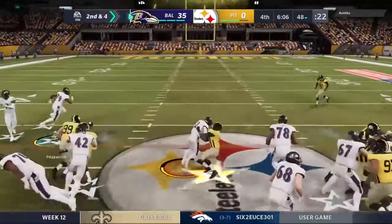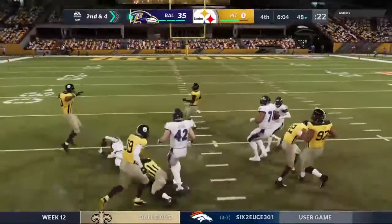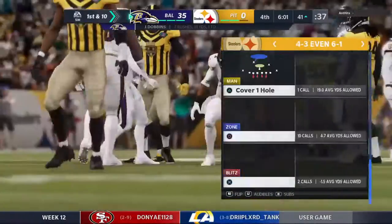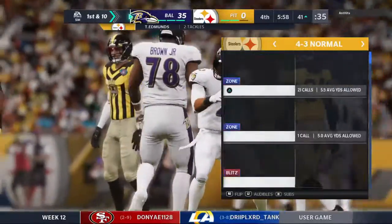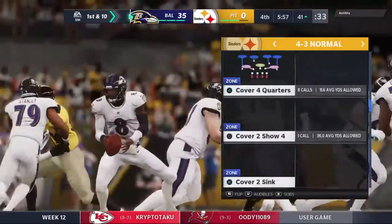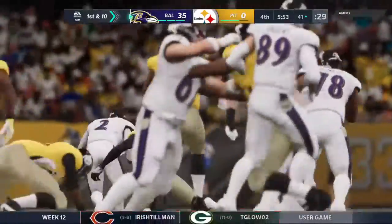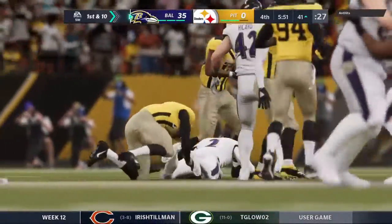On 2nd down, a run with Dobbins. Fights through and now a crease. And they're well past midfield, just a yard or 2 shy of the 40. 11 yards there, 1st down. I tell you, they didn't give it to him much through the first 3 quarters, but when they have, he's been efficient. Maybe they ride him more here down the stretch.